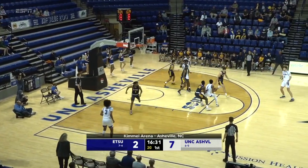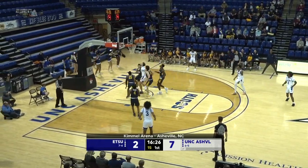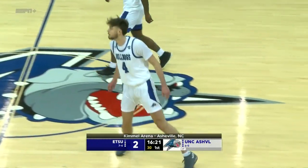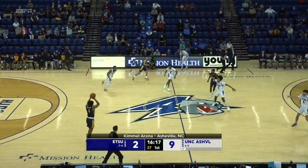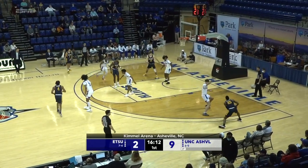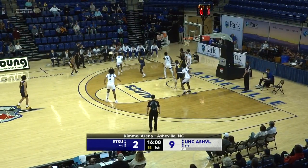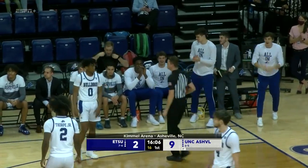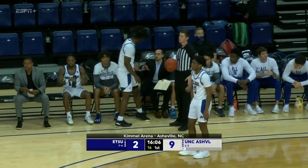Battle from the foul line for Pember. Pember, the scoop, buckets. He's making us look smart because we talked about him pregame. He's got 7 points in the first 4 minutes. Sloan across the timeline. Ladarius Brewer on the drive, tries to kick it out, it'll be out. Turnover, the third for the Bucks. It'll be Asheville ball leading 9-2, 16:06 left to go in the first.